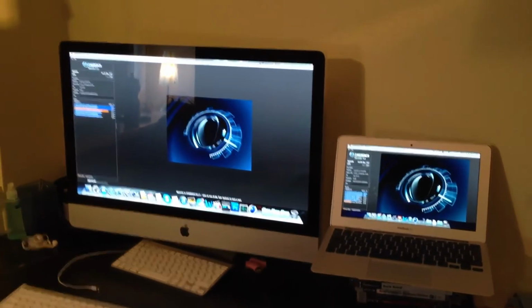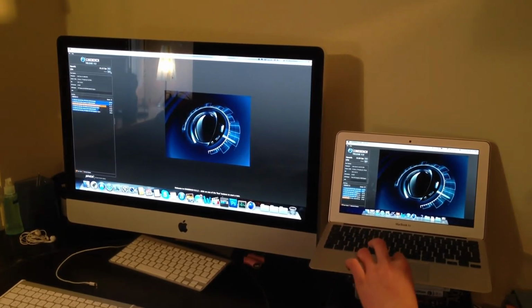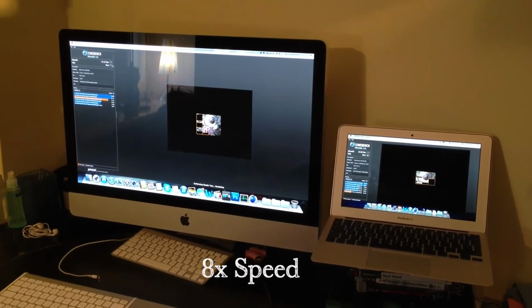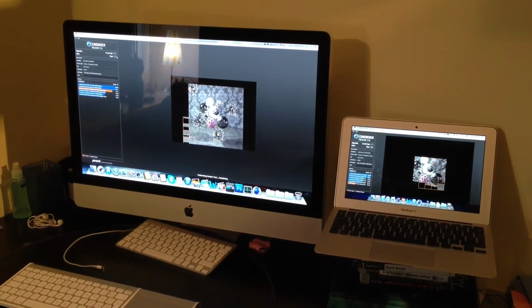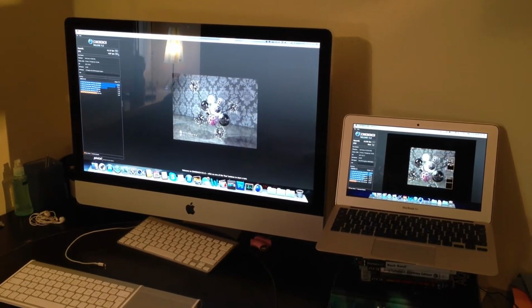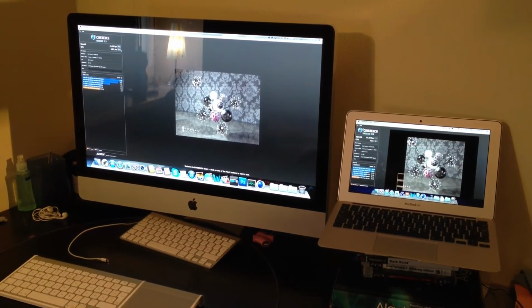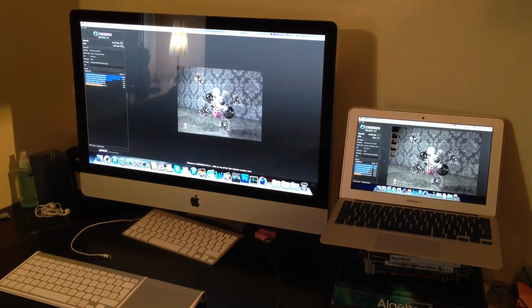So now we are just gonna run another test in Geekbench, and that is kind of measuring your CPU speed for rendering in After Effects, Cinema 4D, Final Cut Pro X, and heavy duty stuff like this. We sped this up 8 times faster because it really took a while for both computers. But as you can still see in the faster version, the iMac is way faster than the MacBook Air. So it's finished, and we're just waiting for the MacBook Air to finish before we take a look at the scores again. There we go, the MacBook Air is finished.